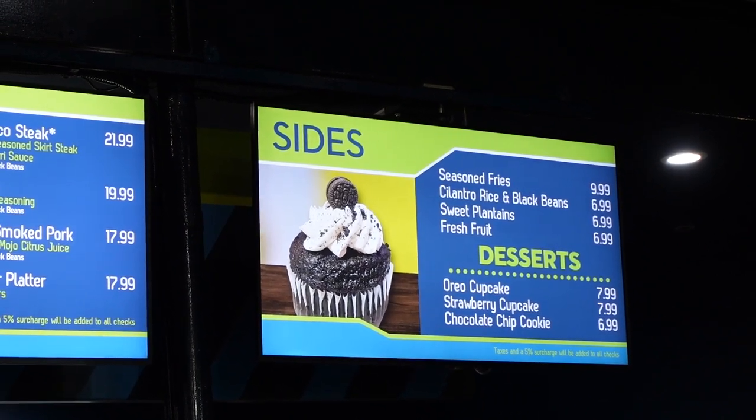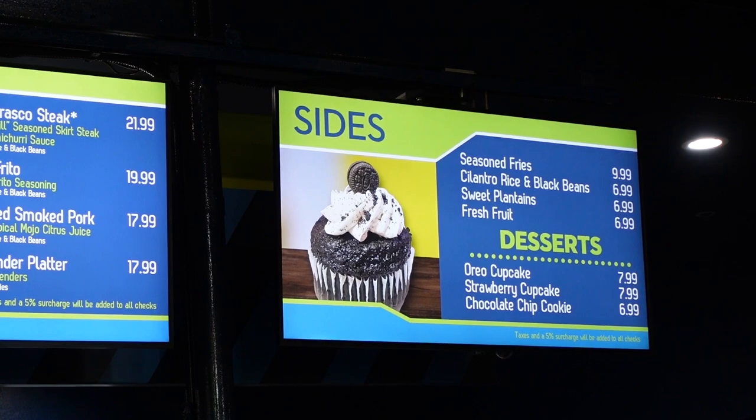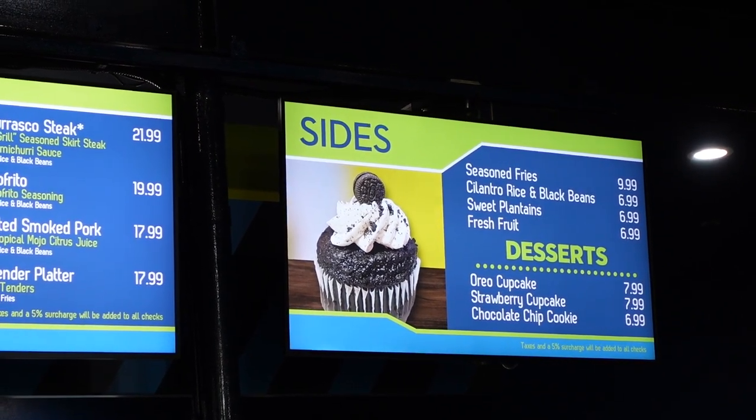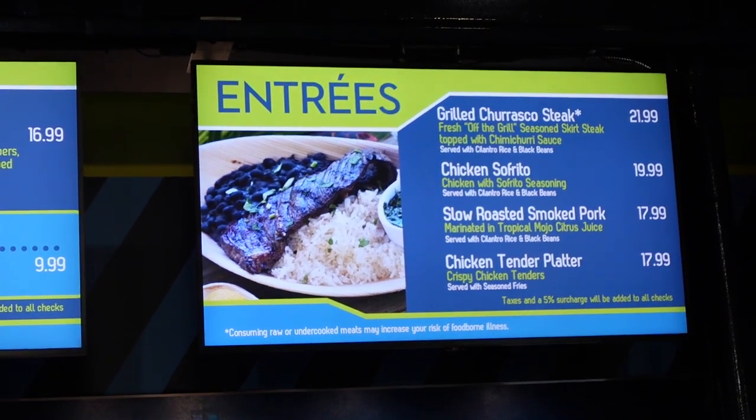And then for your sides, you have seasoned fries, cilantro rice and black beans, sweet plantains and fresh fruit, and desserts of Oreo cupcake, strawberry cupcake, and a chocolate chip cookie. I think we're gonna go with the slow roasted smoked pork and the Oreo cupcake.